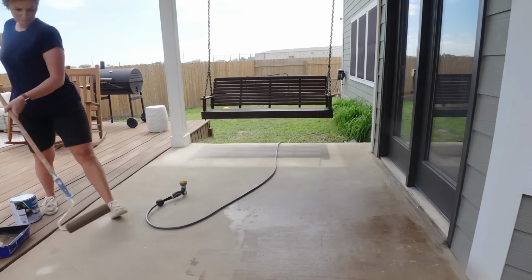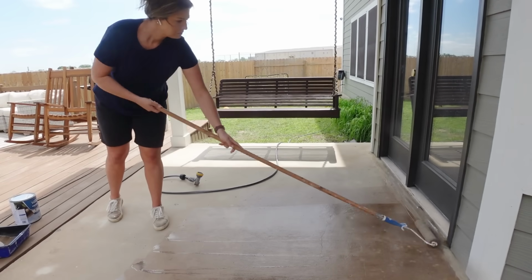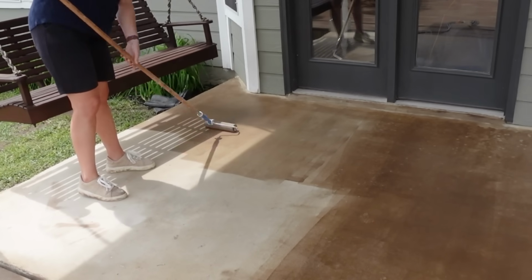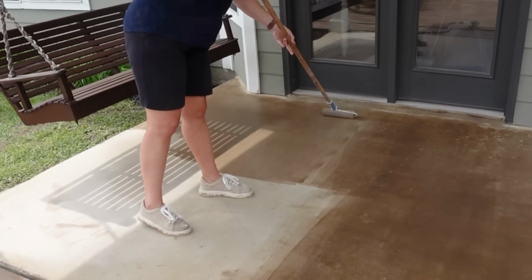I was pretty satisfied with, I'll call it 1.5 coats that I did of this because I didn't do a full second coat. I just lightly brushed over the top of it again, not even waiting very long after the first coat because it dries very fast.